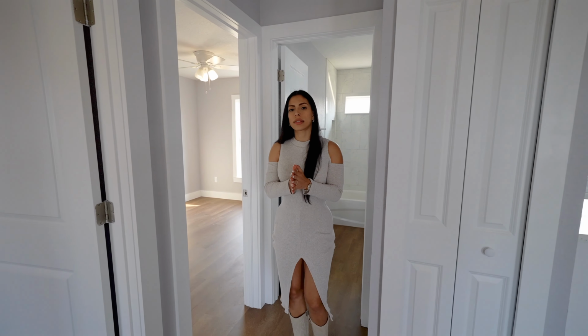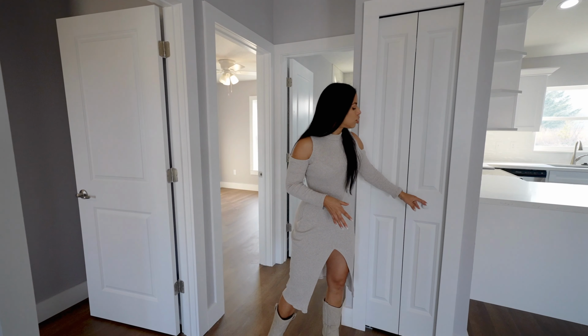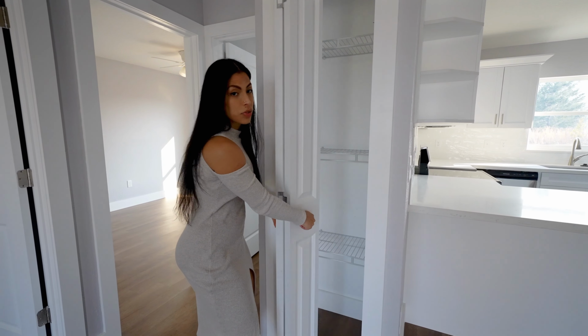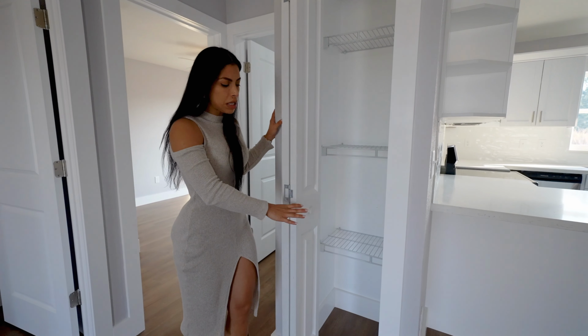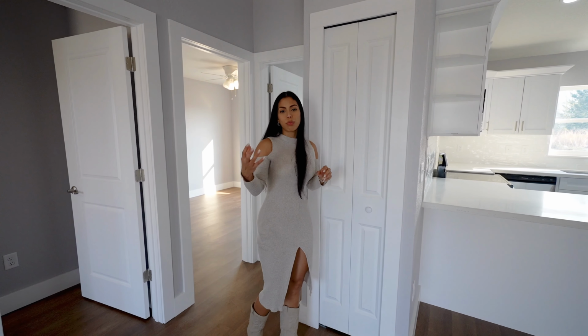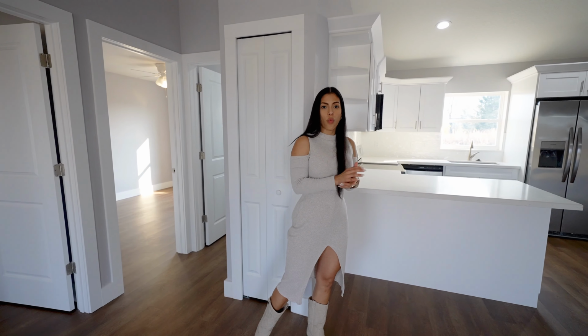In case you're asking for extra storage space or a linen closet, just in the area we have this holder. Oh, it was a little hard, but we have the linen closet right here with all of the racks connected. We have 3 right here, and it's deep enough in case you want to use it for your blankets, your towels, your bed sheets, whatever you want and need.